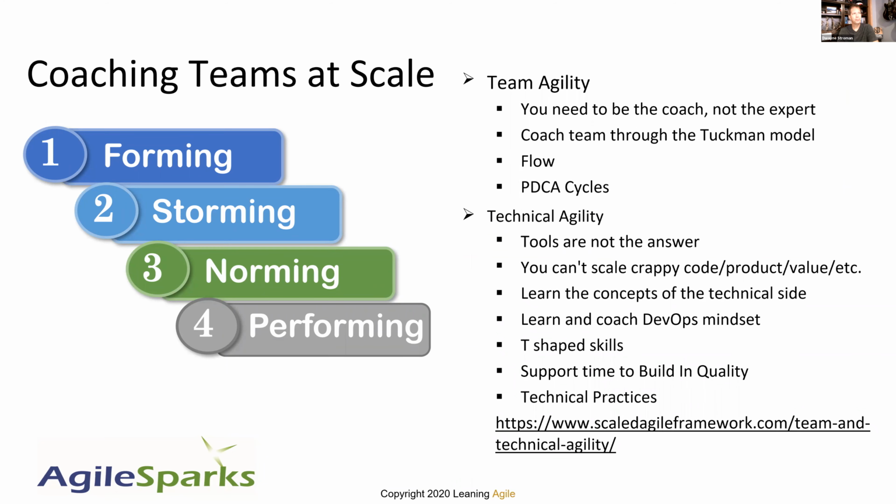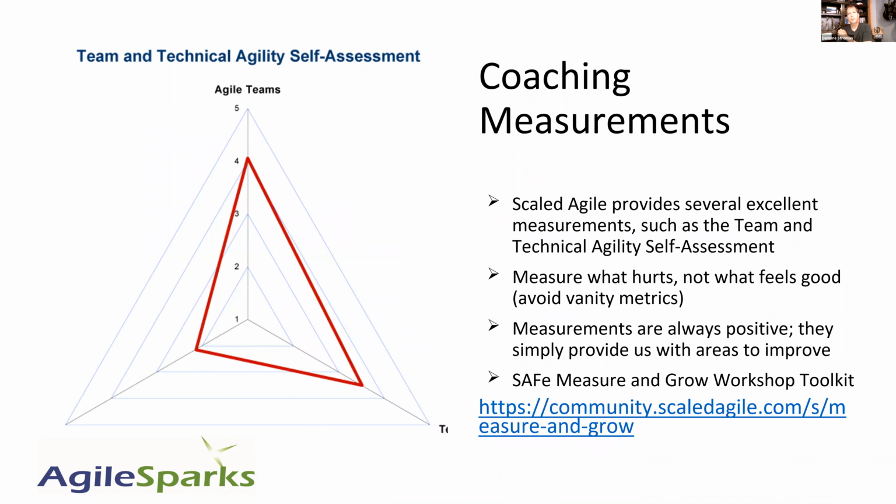Very good article. Now, coaching measurements. I've got one example here. There are a number of them. But at the team level, I'm a huge fan of the Team and Technical Agility self-assessment. It's been around for a while. It keeps getting improved, but it's very tried and true. And from a team perspective, it is a self-assessment that can very quickly help them look for areas where they can improve.